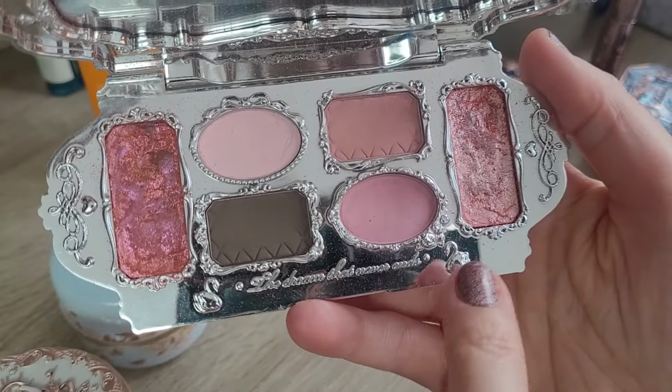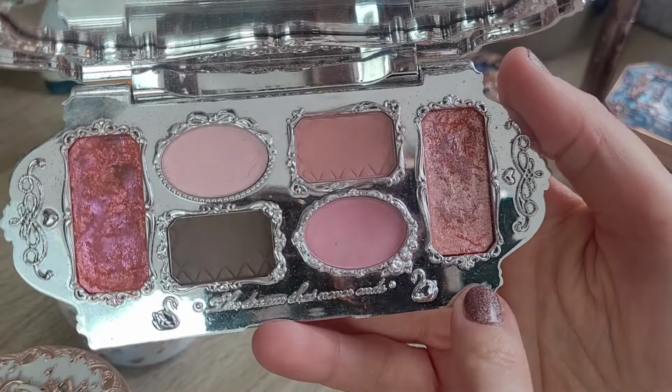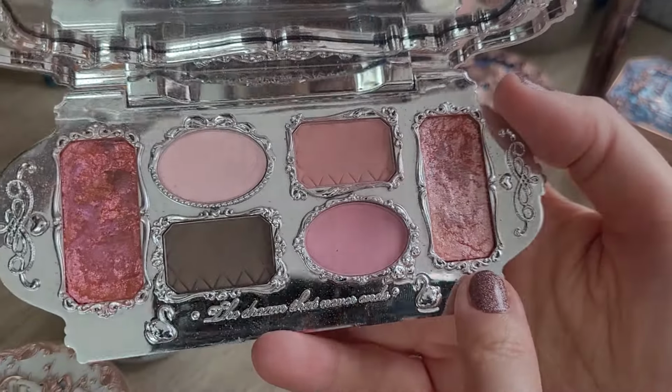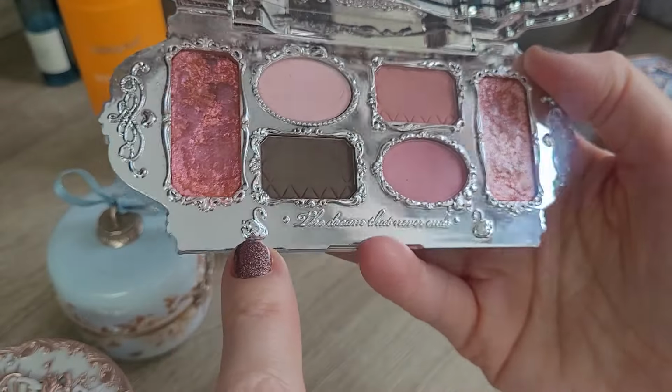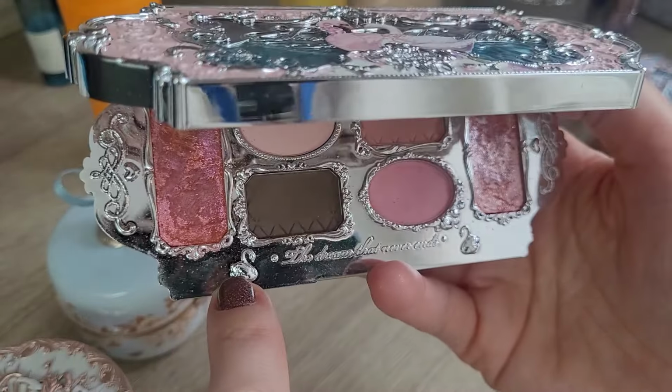When it comes to the outer shades, I prefer this one to this one. This one, it doesn't look like it, but it's actually on the eye, it comes up as mainly silvery, not much else. This one has more like a nice duochrome shine of like pink and a bit of orange in there.